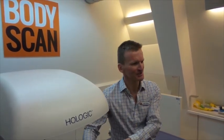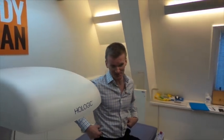DEXA differs from calipers and bioimpedance. That electrical thing you tried is called a bioimpedance monitor. Bioimpedance doesn't measure fat at all. What it does is send a current through part of your body, so it measures electrical resistance, and then it uses a calculation to make an assumption about water, and then another calculation to make an assumption about fat. So it's not measuring fat at all, it's taking two calculations to get there. Skin calipers, they're literally scratching the surface, they're just pinching the surface.